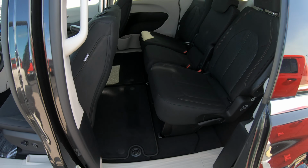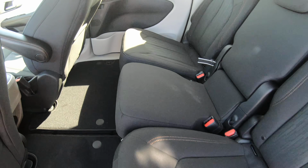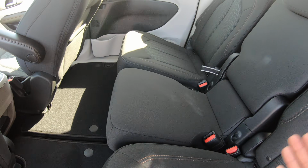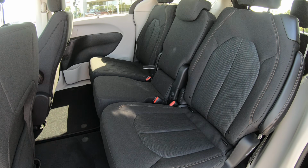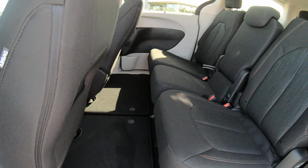For the rear of the van, this particular van is an 8-passenger van, and the way you get the 8-passenger van is with this bench seat here in the center. This centerpiece can come out and it can be a 7-passenger van, but a nice feature to buy from the factory just in case you might need them for one of them long trips and have an extra person.